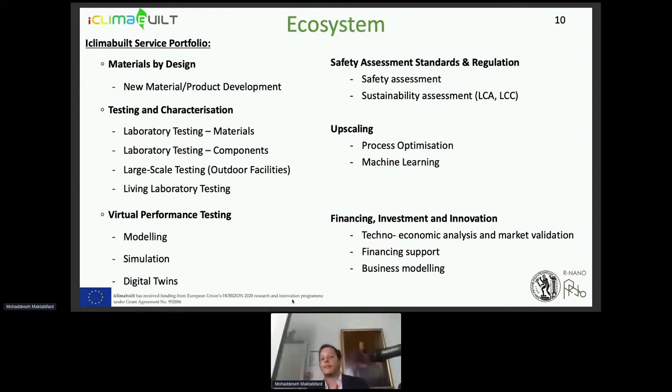Second, the technical and characterization aspect, which is on different levels: laboratory on a material level, on a component level of a test case or a building envelope component, let's say through outdoor test facilities or large-scale testing. And then living lab testing as well, together with the designed testing in those facilities, the data acquisition systems, and all the monitoring and sensing aspects.